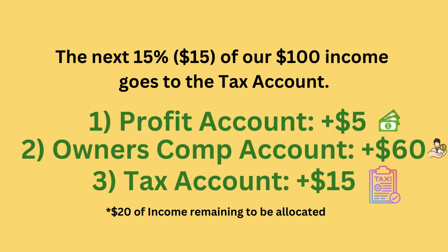They're going to be easily shown side by side when I log in with my bank, and I'm basically going to see how much money I have for each specific allocation or each specific purpose. Once we've taken care of paying ourselves first through profit and also through owner's compensation, the next most important thing is we have to pay our taxes. I personally allocate 15% of my income to the tax account. So 15% of $100 is $15, and the next $15 goes right into a tax account.